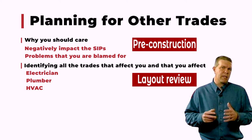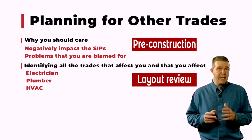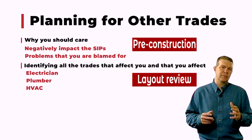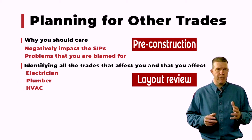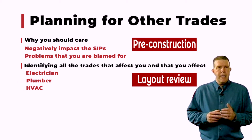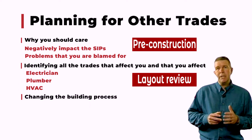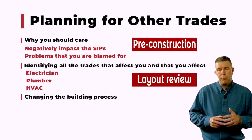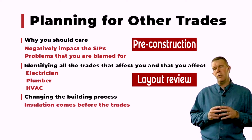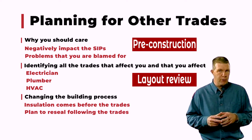So we want to talk about these three specific different trades and how you're going to work with each of these three trades to make sure that the job comes out successfully. And the three trades are the ones that I've discussed: electrician, plumber, and HVAC contractor. I've said it before and I'll probably say it again, but it's key that you meet with these people in a pre-construction meeting. A pre-construction meeting should be with these three trades specifically because the one thing that you need to do is explain to them the fundamental change in the building process.